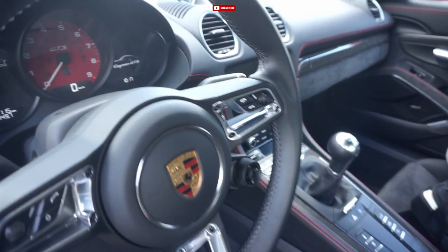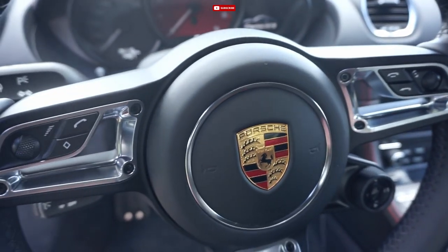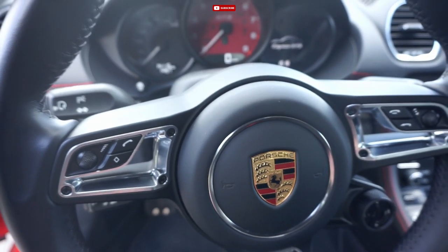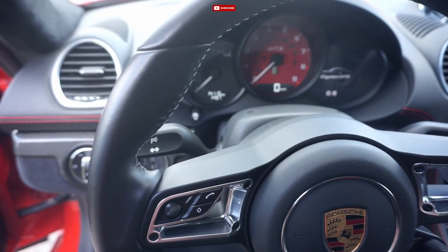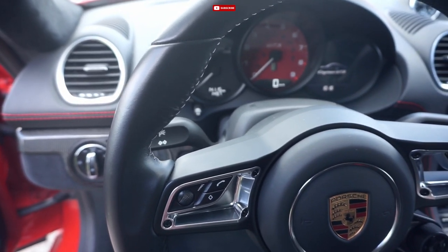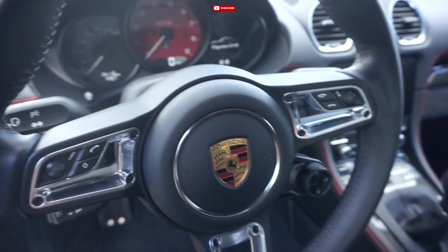I also really like the gauge clusters in the middle of the dashboard. It lets you focus on the driving. You can see the revs all the way. So yeah, it's a driver's car, so it makes sense to see the most important information. You cannot concentrate on anything other, just check, okay, now I have to shift. And yeah, it works very well.